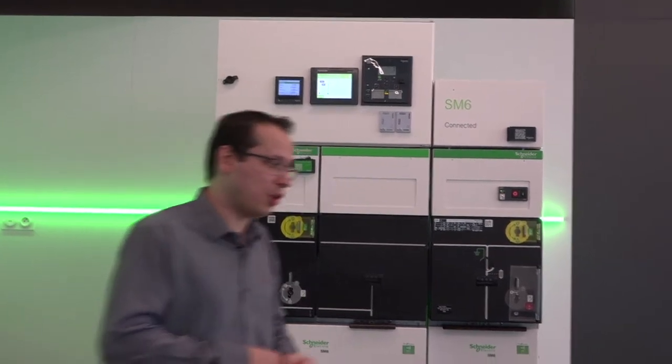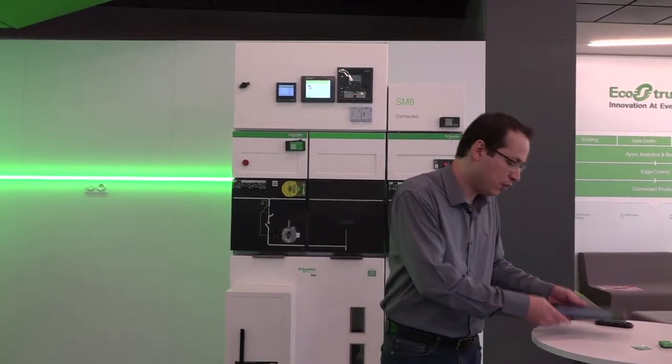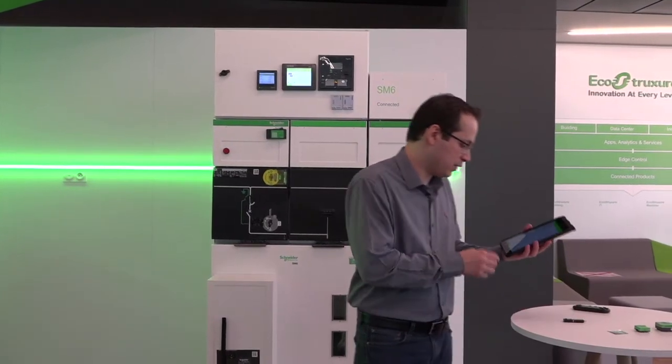We spoke also about the safety for operators. When it comes to safety, SM6 Connected has a powerful nearby control features. So you can operate it from a smart device, meaning that operators can do their jobs without physically interacting with the equipment in a much safer way. I'm going to demonstrate you again with the tablet. Here it's already used the thermal reader.